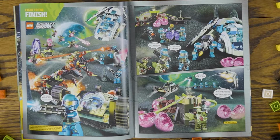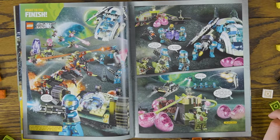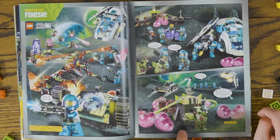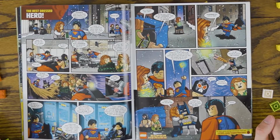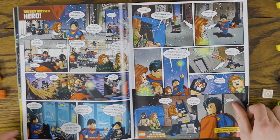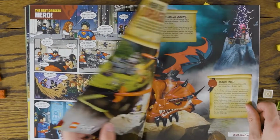All right, more Galaxy Squad here. They really do look like Alien Conquest. I mean, they're using the same helmet piece, same coloring, I think some of the same guns. But, wow. Yeah, that's cool. I like the comic. And I like how they mix between the illustrated comics and the more realistic, I don't know if it's 3D modeling or actual pictures, but I like the variety.